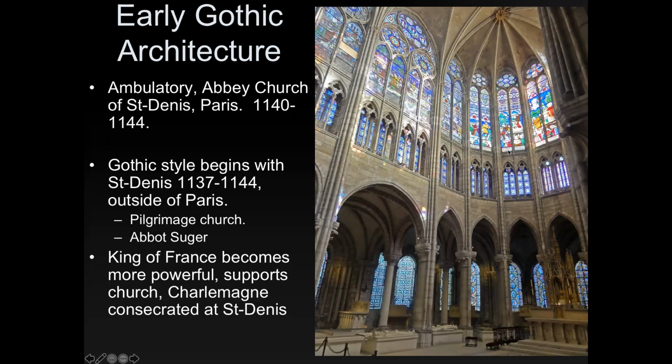Getting to the last section. And here we're talking about early Gothic architecture in France. And unlike all of the other styles that we looked at, we can actually trace a very particular place and a very particular time for the development of Gothic architecture, and when it all comes together into this new style.